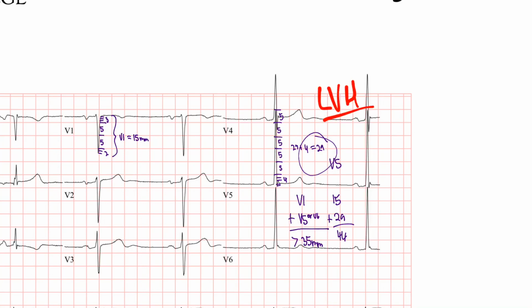Now, the quick and easy way that I tend to look at it is I just kind of eyeball it, and I say, look, if this QRS is going into the next QRS, or the QRS is going off the graph paper, it probably is left ventricular hypertrophy. Now, that's just a way to kind of estimate, but I would use the actual thing of counting and measuring to determine if you have left ventricular hypertrophy.